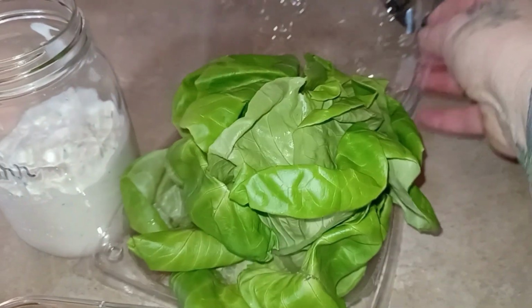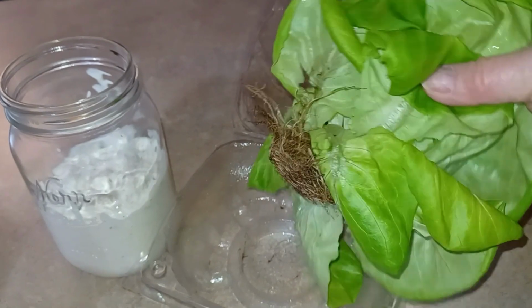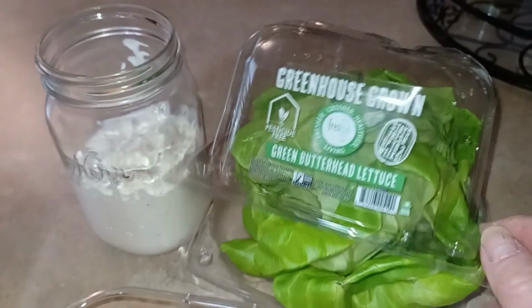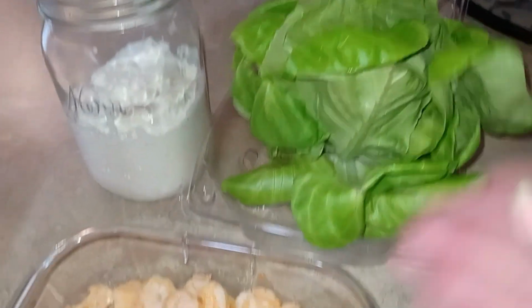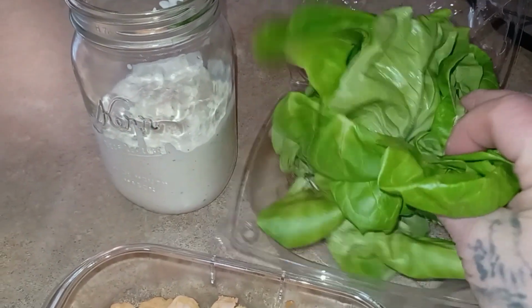And this, if you've never had it, this is what they consider hydroponic lettuce. It's grown in water. So what I will do is I will just take the leaves. I'm going to leave it in this. I'm not going to wash it or mess with it. I'll just leave it, take the leaves off as I need them, pull a leaf off, scoop some shrimp in it, put some dressing on it, and eat it like a wrap. But I'll just do those the day that I need them.